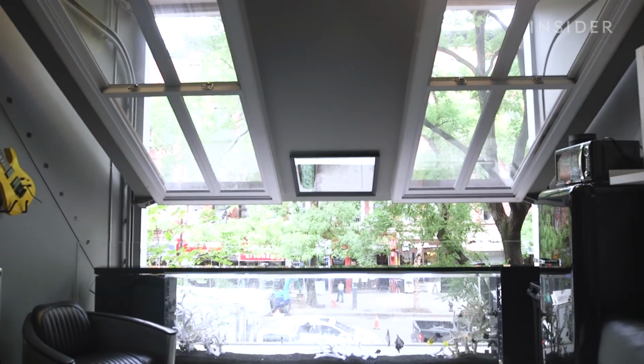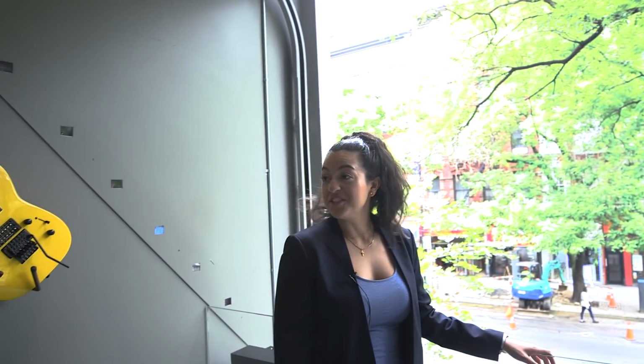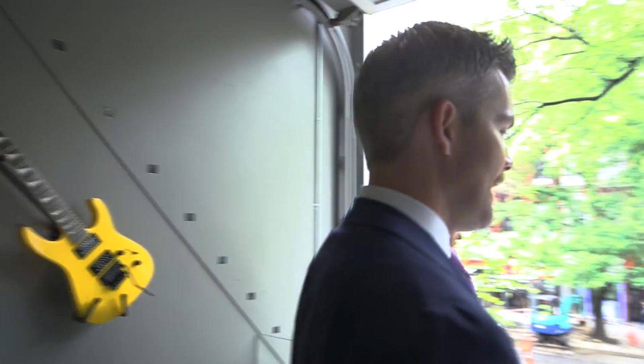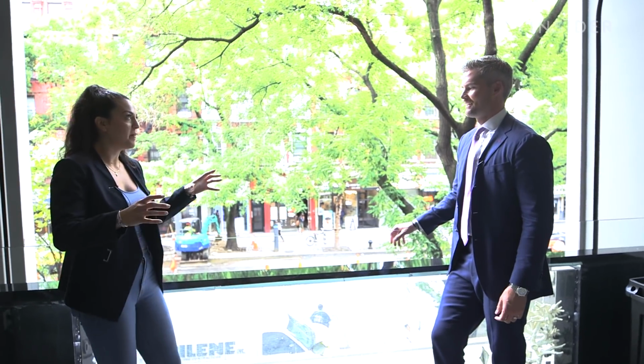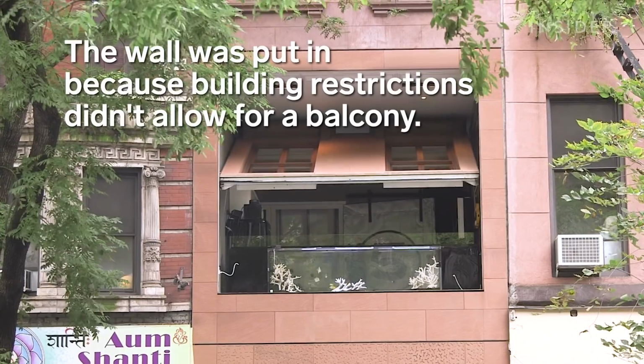No way, is this wall moving right now? What do you think? I'm speechless. Cool? That is so incredible. It's not your average apartment now, is it? No. This is like nothing I could have imagined. I'm like, what is happening? What is happening to the wall? So this is what I meant by the barrier.